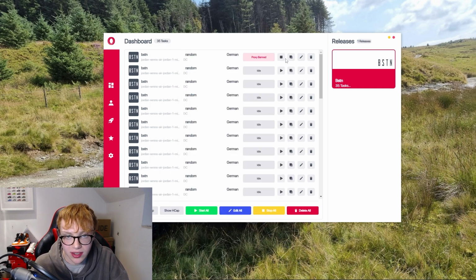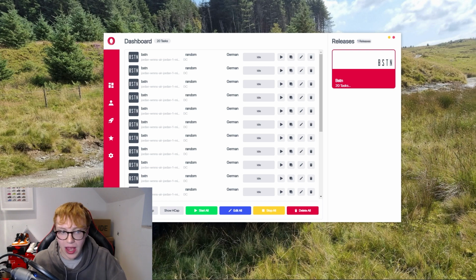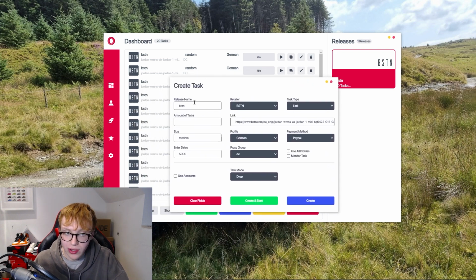You can start tasks, and as you can see, I'm actually running banned proxies on BSTN. Apologies. But it is just super intuitive. I've never had any lag with the GUI, which is something you do find with some bots. You try and create tasks, and it's just slow. But I haven't had this at all.